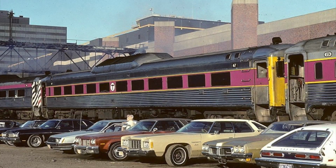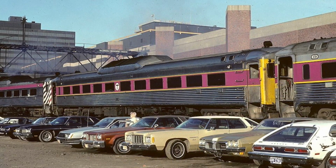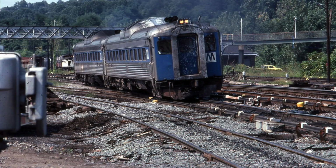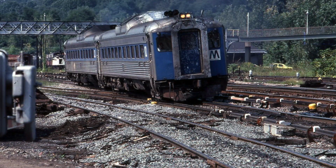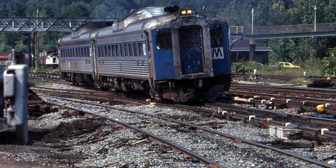Some of the ex-New Haven RDCs were put into service on the Massachusetts Bay Transportation Agency's commuter routes, with some also being taken by Metro-North. Some of the ex-New York Central RDCs were transferred to Metro-North service as well. Metro-North only took RDC-1s from either railroad, but I do not know exactly how many, but I have seen pictures of 17, and if none were scrapped, they could have up to 28.